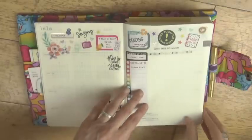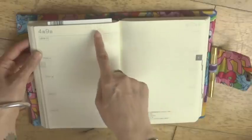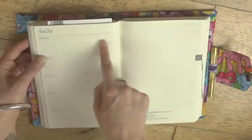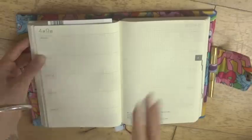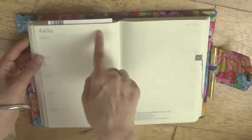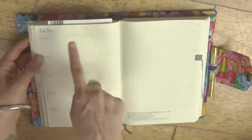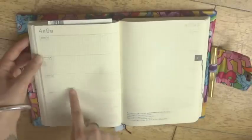So the 5-year techo is basically laid out like this. So on the left hand side you've got 5 horizontal boxes, and then on the right hand side you just have an empty gridded page. And the idea is that you use this to record things that happen, you know, on that day, on the same date for the 5 years.